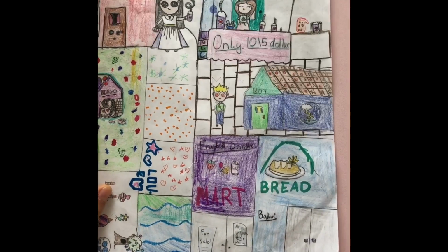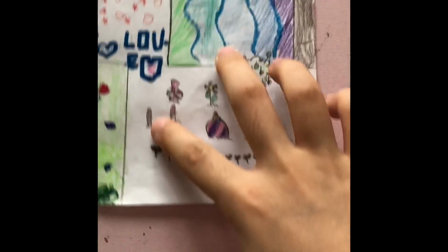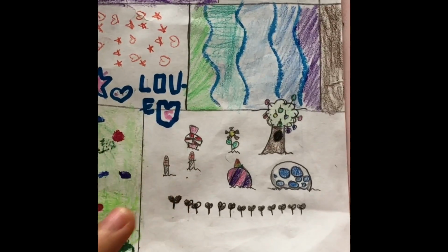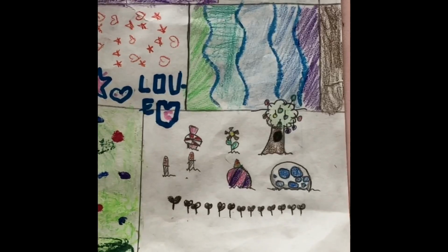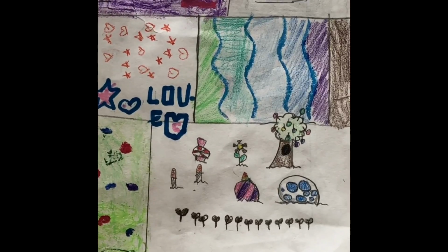Now, the last drawing is on the side. It is a garden, but it is a candy garden. Right there. So it is a candy garden. And the plants are garden candies. And first, let's see the sprouts. The sprouts are eatable, actually, and these sprouts are wait and see sprouts. That means that you have to wait and see what kind of candy comes out.